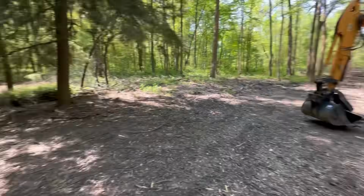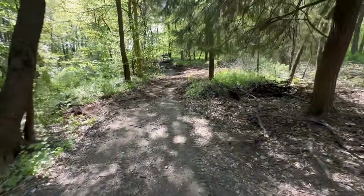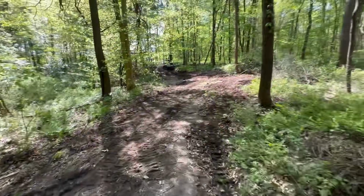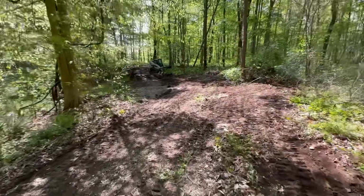We just got back to the back corner of the property and Doug beat us here and already got a jump start. Man, I love that dozer blade on that skid steer. That is just the coolest thing ever. And Doug is an artist on it too.